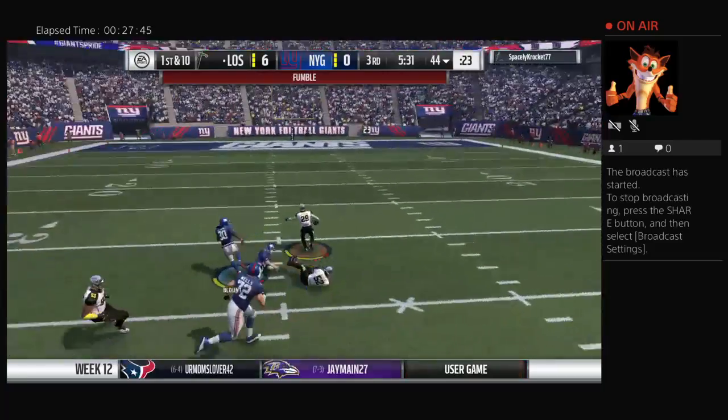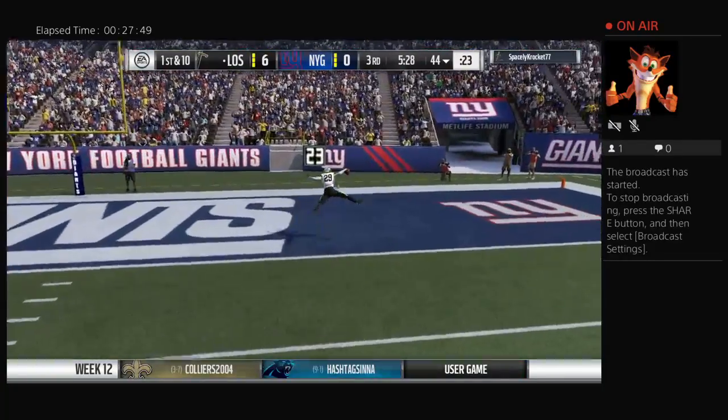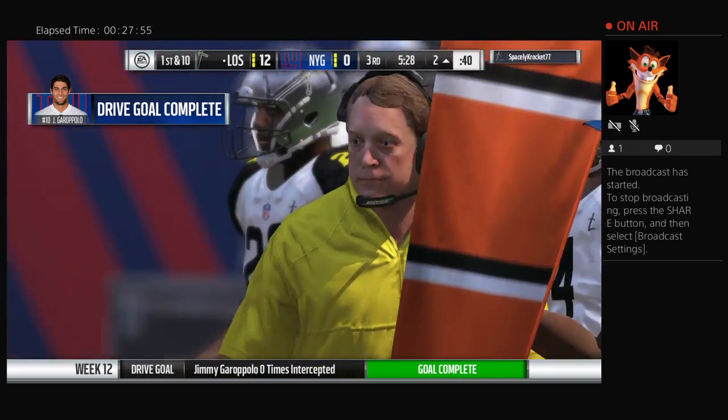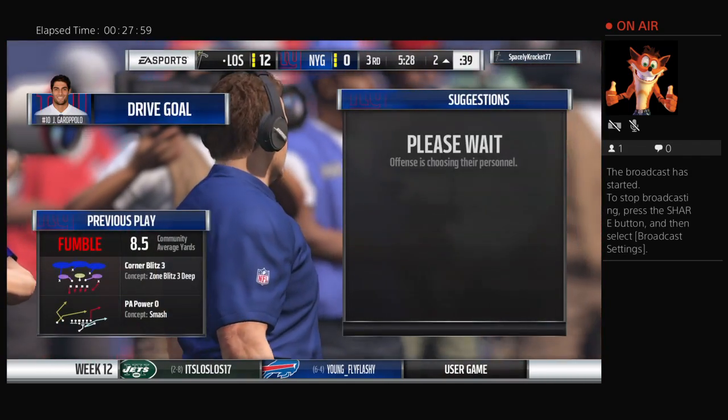Nowhere to go here. He lost the football. Accelerating, and off he goes. And they are going to score on the fumble return. Touchdown, L.A. This was a close game. They needed a little breathing room, where they got it right there on that return for a touchdown.